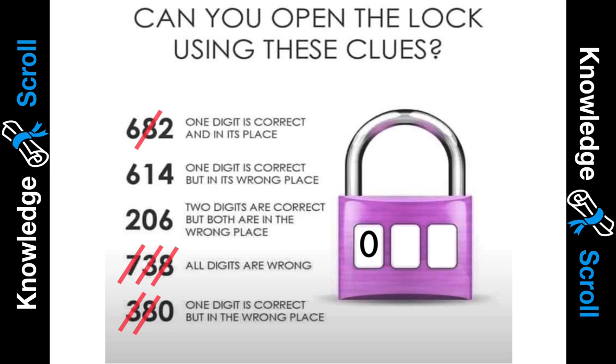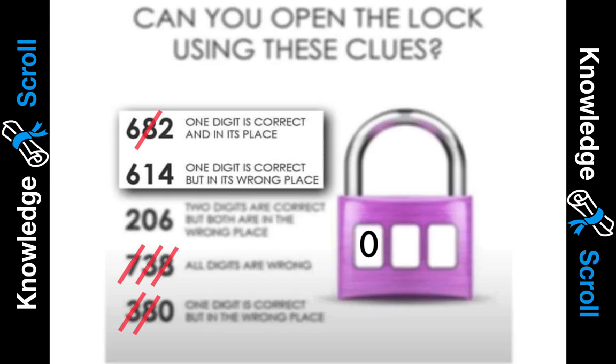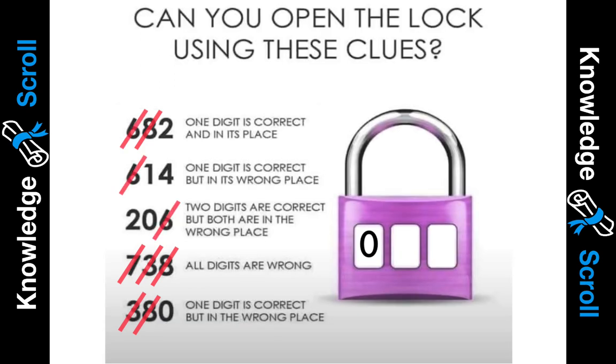Now at this point, I wasn't sure if the 6 was one of the correct answers or not, but I looked at statement 1 and 2, and in those clues they say that one digit is correct and in its place, but the other one says one digit is correct but in its wrong place. So I thought to myself, well, it can't be 6 because those two statements are contradicting each other.